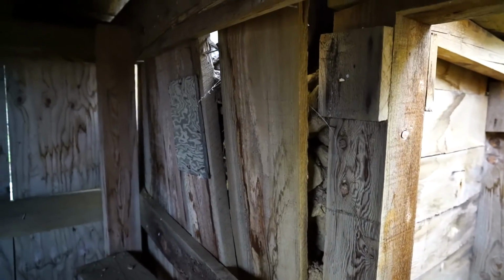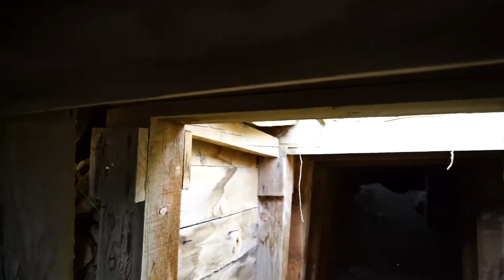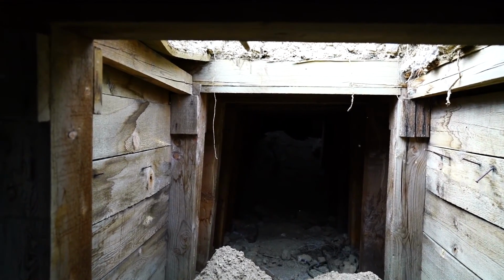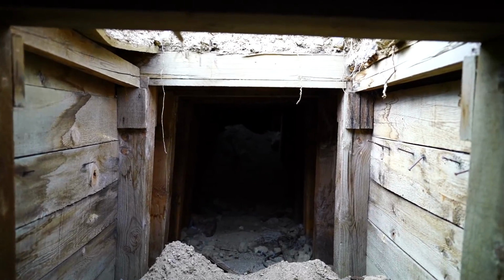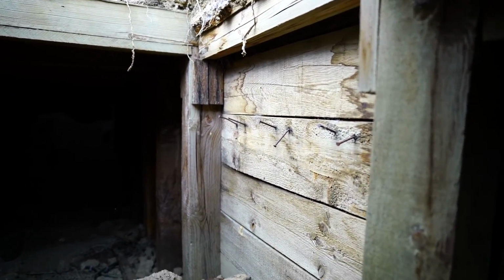Once again, have a look at this. This board is totally bent. It's holding back all this gravel that just wants to collapse this section. Let's take it nice and easy through here. This looks better than the lower adit, but it still doesn't look great. And we've already got a collapsed section right here.